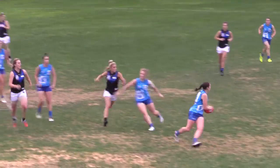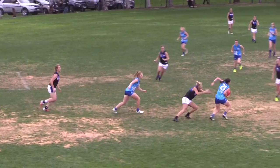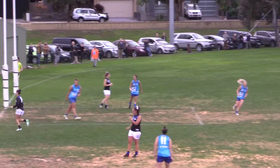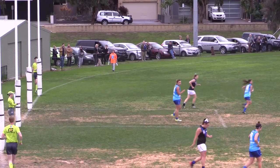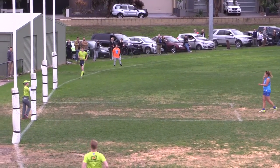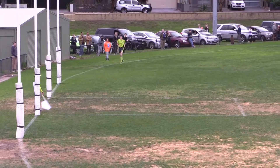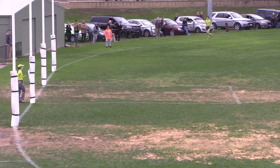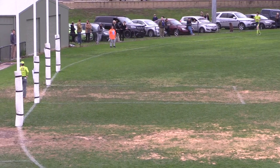At the back, a chance for Gunn. Couldn't pick it up. Goes again. This is Ferris. Can she get a kick away? Got a hand pass to Castley. Quick snap on goal. Is through for a behind. So Spurs score a level early doors in the second quarter. Castley makes it 1-2-8 apiece on the Swisse Wellness VFL women's scoreboard.